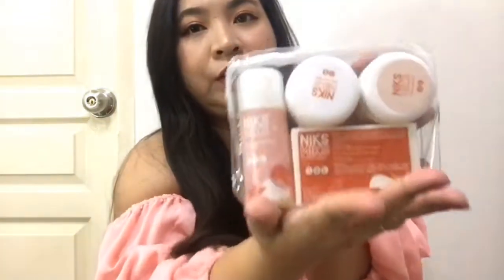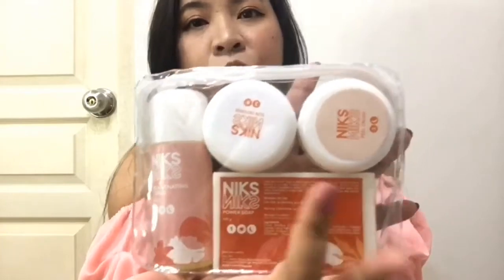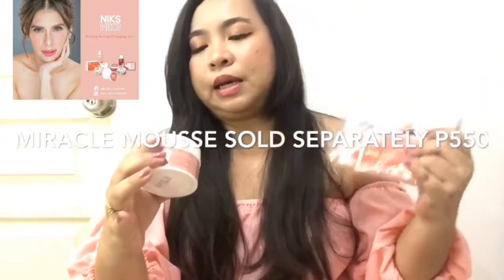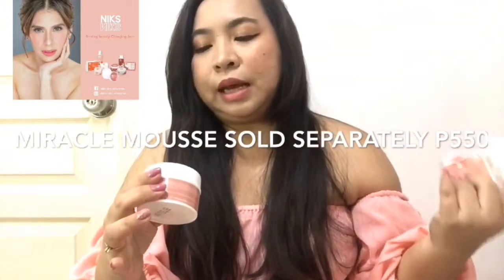Our video for today is going to be very exciting for me because this is the first free product I got for review. And this is the NYX Skin Rejuvenating Set. So, eto siya. And I'll also insert a close-up picture of the products inside. And then, this one is the NYX Skin Miracle Mousse with tomato and centella extract.